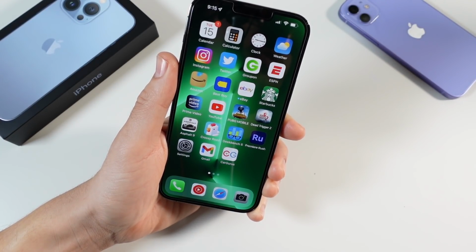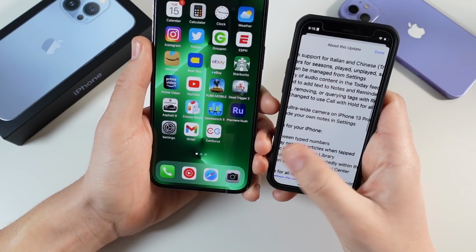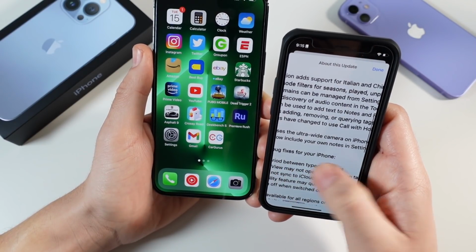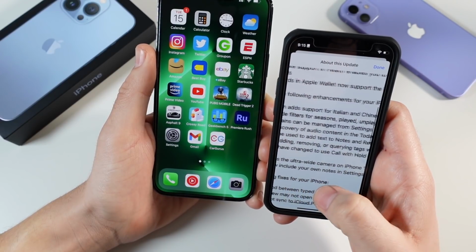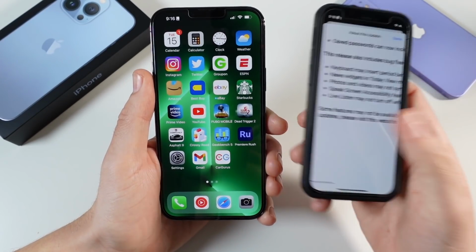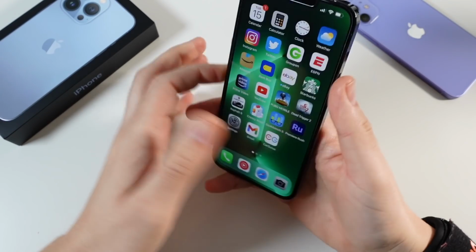There are quite a few more. If we go to learn more here on this phone, you'll see that Apple did add new emergency SOS settings. They have changed it to call with hold as a default. You'll see even more, like some camera in the keyboard. There's a new magnifying feature as well. In addition, Safari web page translation has been improved for Italian and Chinese, and quite a few more bug fixes. I didn't want to go through every single release feature. What I wanted to cover was the ones you'll probably notice the most. Overall, I think it's a pretty big update.